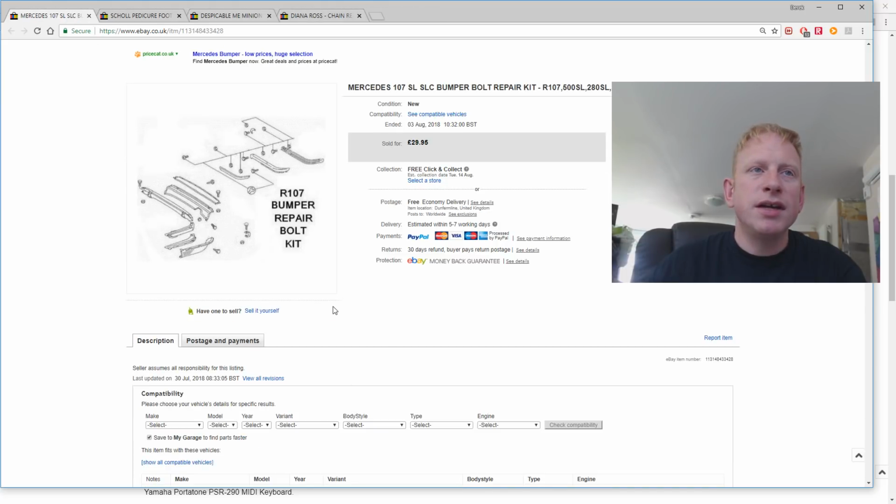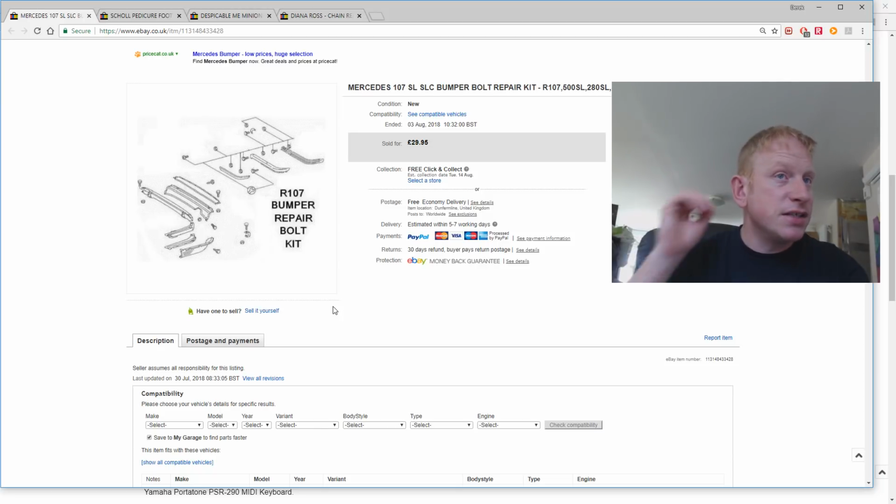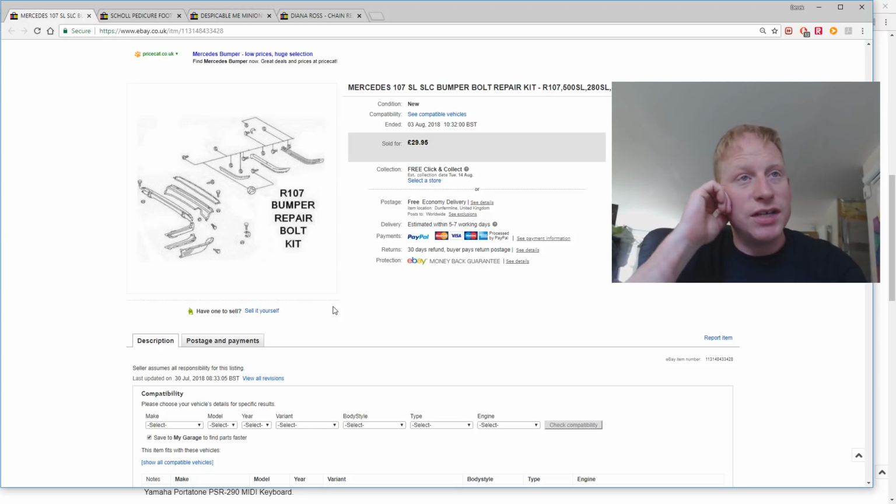This is another item I actually build up myself. I've got a Mercedes SL Classic car, and I restored it back in 2009, and I had to replace all the bumper bolts because they all rust away. It's like a common rust area. So what I did at that point, I purchased all the correct size bolts and all the different types of bolts, and I started to create my own kit, and I've sold this again since basically that time, so getting on to a year now.